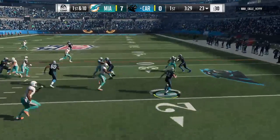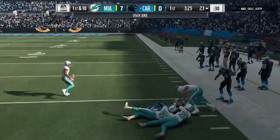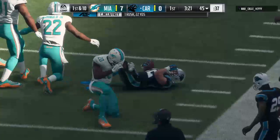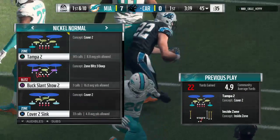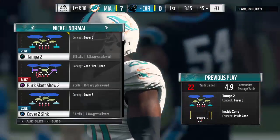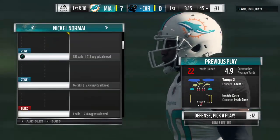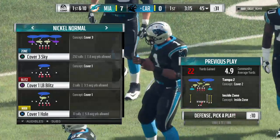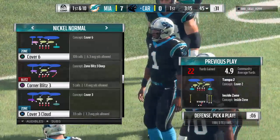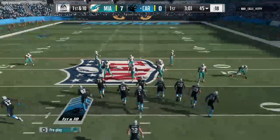First carry of the game for Christian McCaffrey. And he's got some space here. Oh, he will not go down. Have to retake those ankles. And they'll get it all the way out near midfield to the 45. That good for 22 and a first down. First down and 10 now for the offensive group.